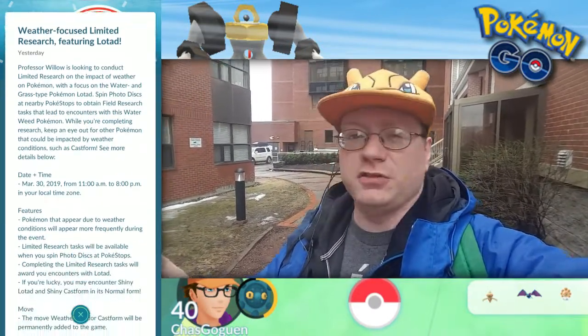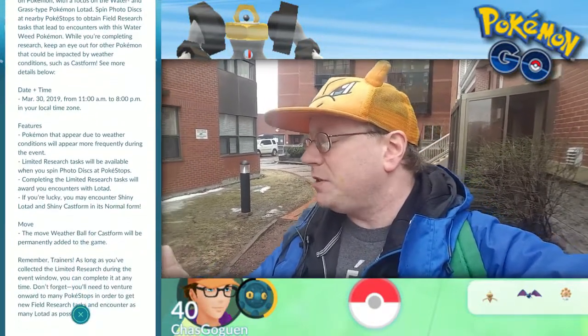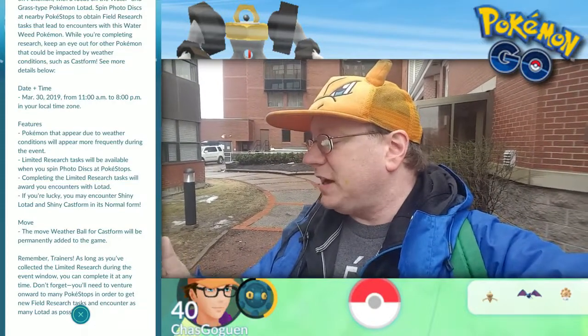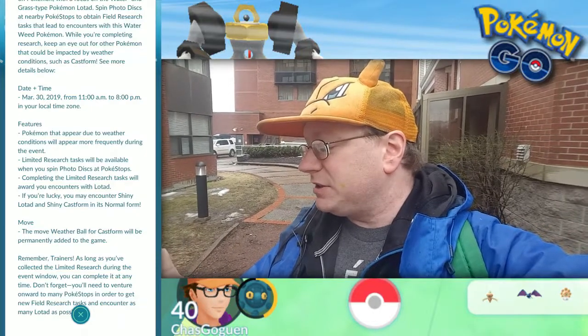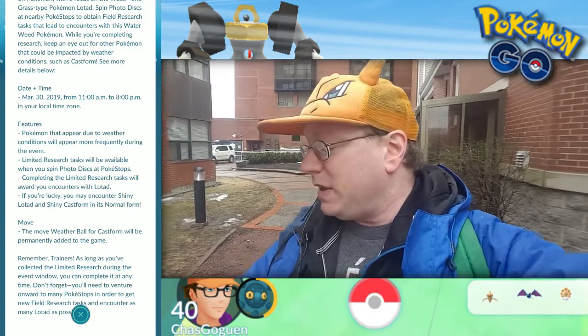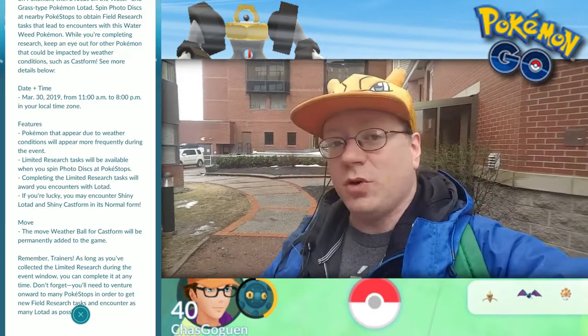So let's go right to the features. You can read all this information yourself in the Pokemon Go app, the news section. Pokemon that appear due to weather conditions will appear more frequently during the event. Limited research tasks will be available when you spin photo discs at Pokestops. And completing the limited research tasks will award you with encounters with Lotad, if you're lucky. You may encounter shiny Lotad and shiny Castform in its normal form.